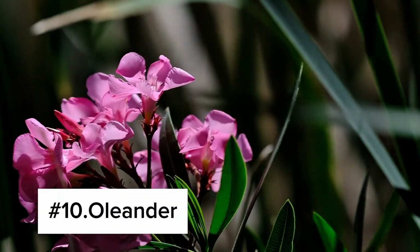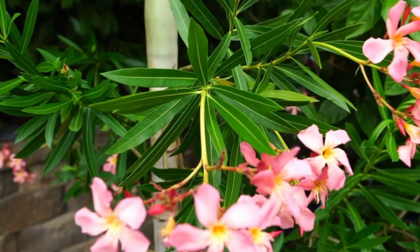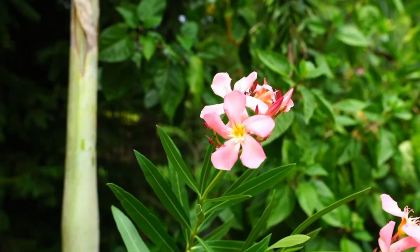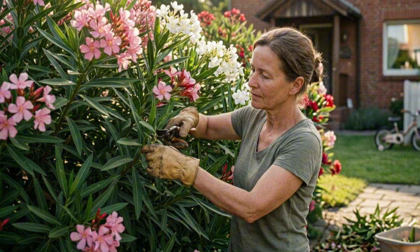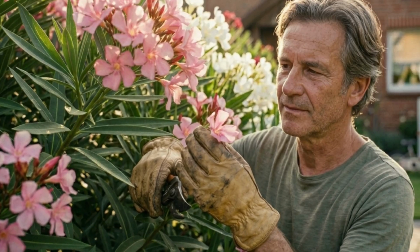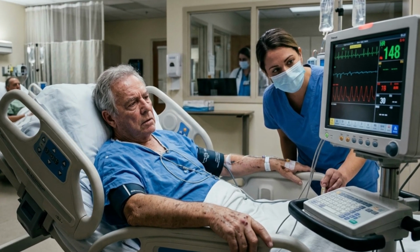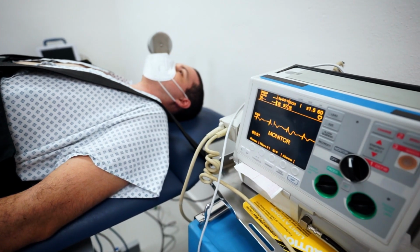Number 10. Oleander. Pink, white, or red flowers. Dark, glossy leaves. Parks, road medians, front yards. Every part contains cardiac glycosides. Sap on broken skin or anything reaching the mouth disrupts the electrical signals controlling your heart. Within 60 minutes, heart rate drops. Vision blurs. Heartbeat becomes dangerously irregular. Cardiac arrest follows without treatment.